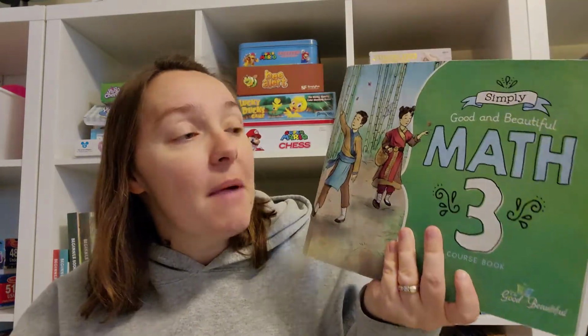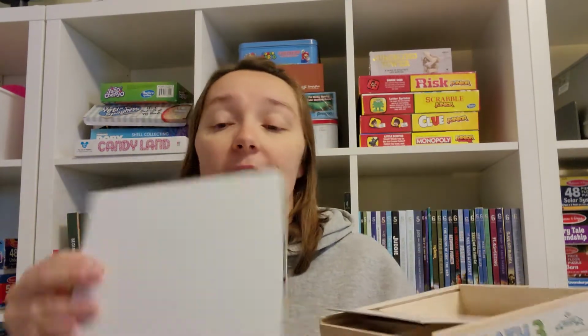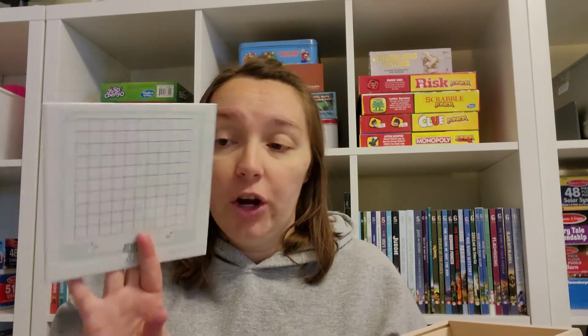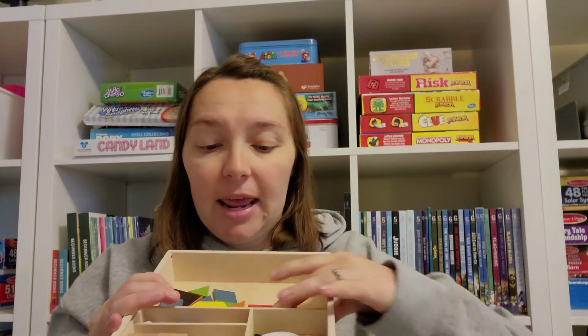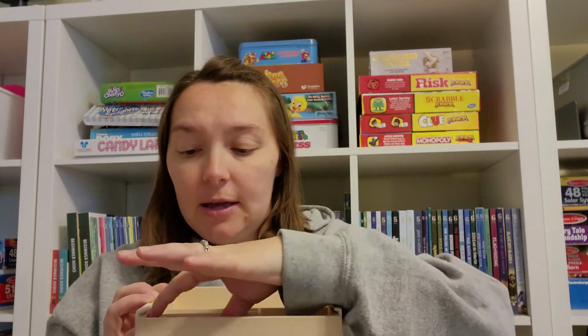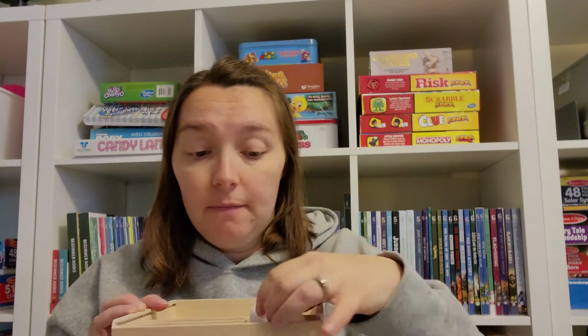But we have Math 3, and then his box of manipulatives is a lot smaller. And the back of the lid is also magnetic. It's also a wipe clean board, which is pretty cool. And it comes with an array mat and then some things that you do throughout the course. And then this is all that comes in it. So a bunch of magnetic pieces. There's 2 dice in here. Some game pieces, some capacity dice, and then a measuring tape.